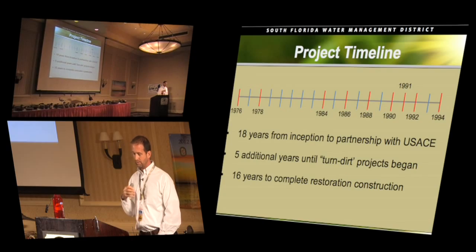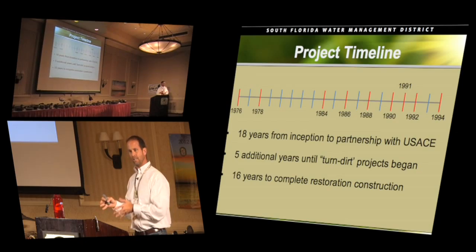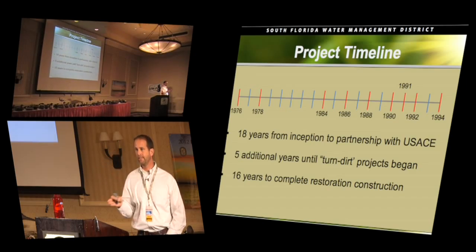A lot of people, if you live in the SERP world, which is the Everglades restoration, they ask, well, why aren't you further along? Look at Kissimmee, it's doing really well. Well, Kissimmee's doing really well, but there's 25 years behind us that we've already gotten to this point.